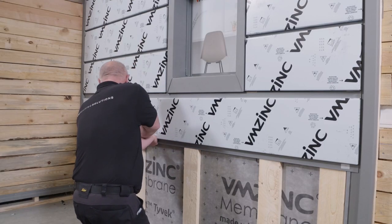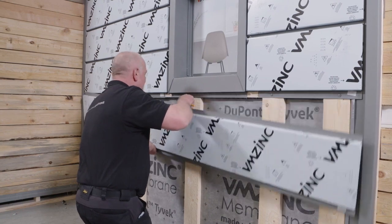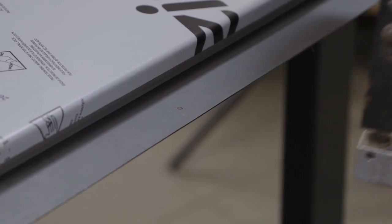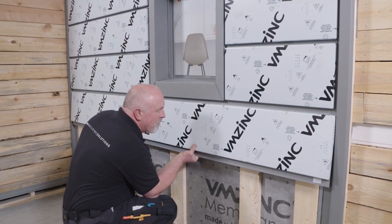Screw holes can be pre-drilled on panels. Oblong holes can also be used to allow for thermal movement. The facade can then be continued downwards.